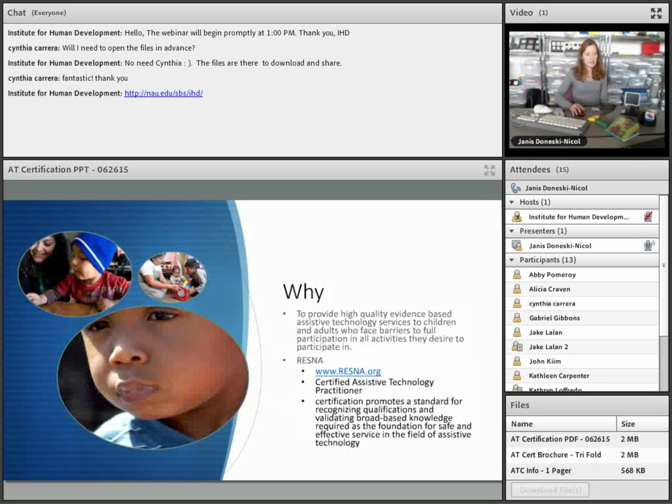Another reason that we support this program is to provide high quality evidence-based practices and also to support persons who may be interested in pursuing the RESNA credentialing. Our program provides a graduate certificate from Northern Arizona University. However, certification in the field of assistive technology is gained through RESNA. You would sit for an examination of competencies across the field of assistive technology and also related to many background fields. And information about that exam can be found at resna.org.